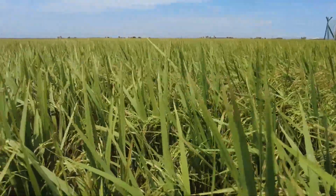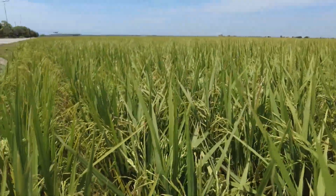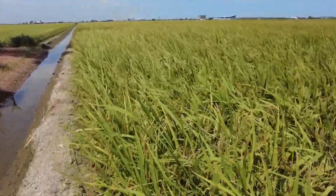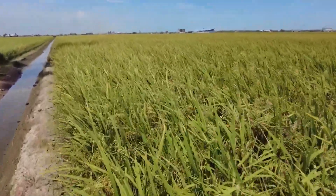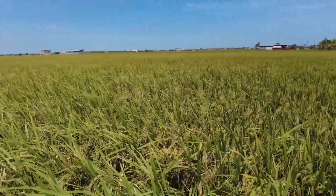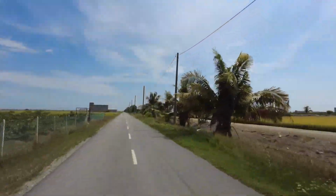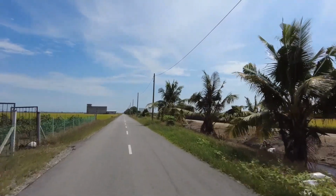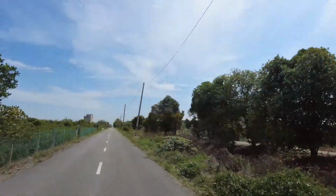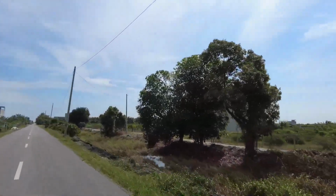Paddy fields are golden in color around June and December, and here they are almost ready for harvest. As I walk through the edge of the paddy fields, there is a sense of peace as the winds rustle through the plants. There are many other plantations in Sekinchan. As you drive through, we can see square buildings. These are to cultivate swallow birds' nests, a Chinese delicacy.